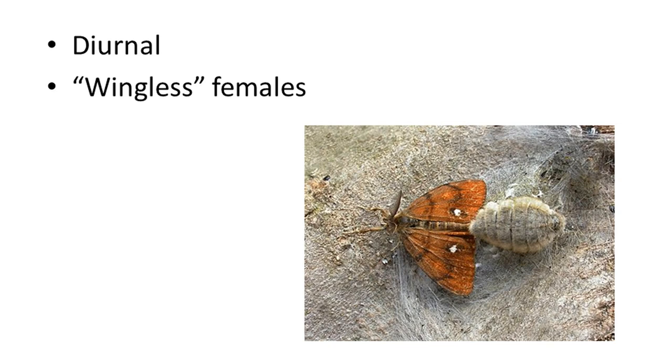These moths are diurnal, which means that they are active during the day. That's why I was able to attract so many males in my video in broad daylight. During the day, they patrol the area, looking for the scent of females. The female of this species barely has any wings at all. Her wings are vestigial, and they have been reduced to stumps.